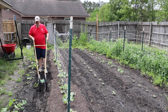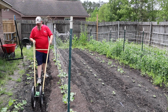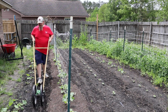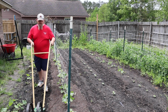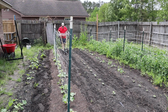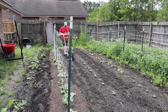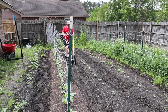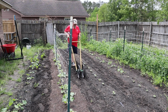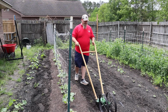And I listened to success stories. And so I finally broke down and I got it, right? Game changer, folks. Game changer. This wheel hoe is a game changer. You know, once a week, come out here, knock these little weeds down with these cultivator teeth, and you just wear them out. They can't keep up.